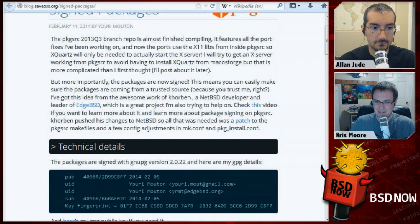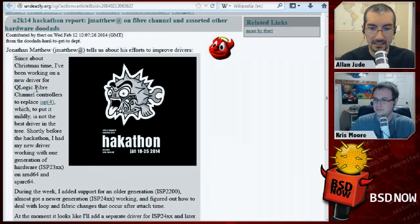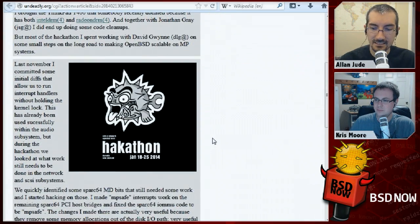We got an OpenBSD hackathon I hear about? Well, this is the one that happened in New Zealand, but we have 5 more reports that people submitted about what they did while they were there. Oh, cool. The first one here is about working on the QLogic Fibre Channel driver and some USB Octeon stuff and getting ARM to work with AHCI. And then the next report talks about work on interrupt handlers without holding a kernel lock, and also some Sparc64 improvements, among a bunch of other things. Well, that's neat.